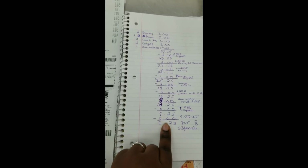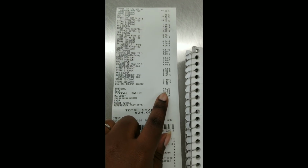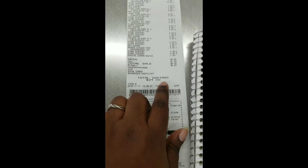$3 came off for the Suave, $3 off of 2, within that October 21st, making it 16.25. $3 came off for the Shea Moisture, making it 13.25. A $2 off coupon came off for the Colgate, November 4th Smart Source, making it 9.25, and then the $5 off of 25 came off, making it 4.25. So if you see, here's 4.25, that shows that the Colgate, the Downy, all those deals work.